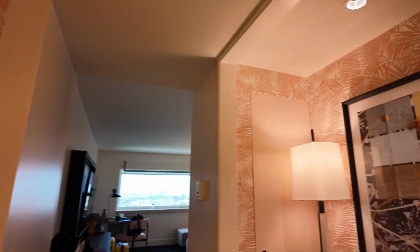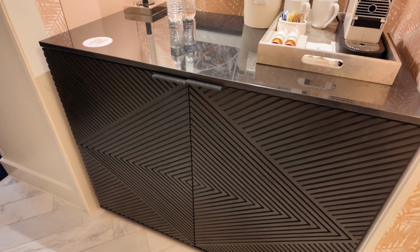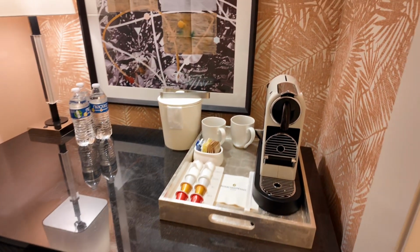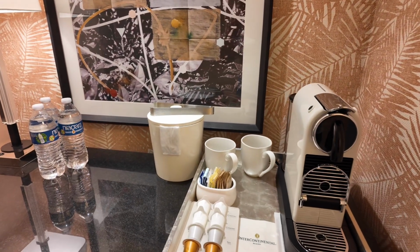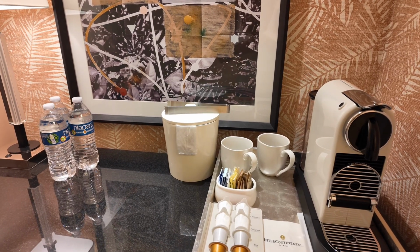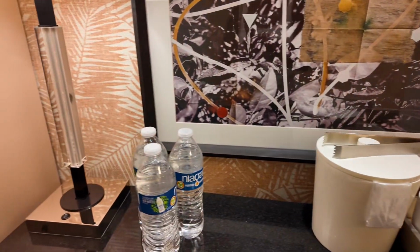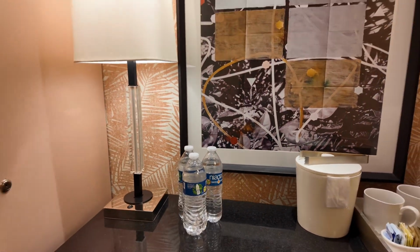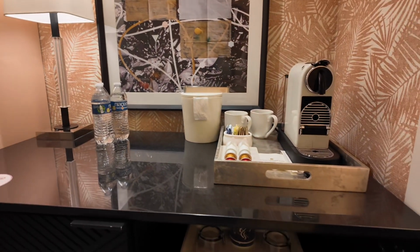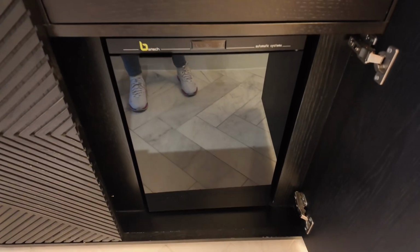And then moving on into the room. On the side here, they do have an area where you can fix coffee and tea. They provide decaf tea as well as caffeinated tea and coffee. They provide the cups in an ice bucket and some water. And then below is the refrigerator and some extra cups.